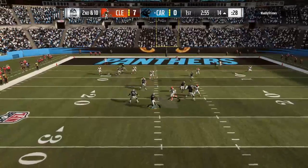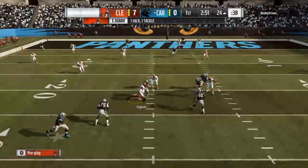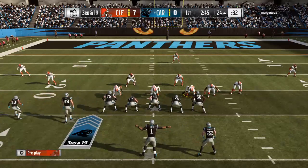Back to the air, Newton on second down, and he's taken down. This will be a Browns sack. Emmanuel Ogbah is the one that got to him. He takes him down for a loss of 9.